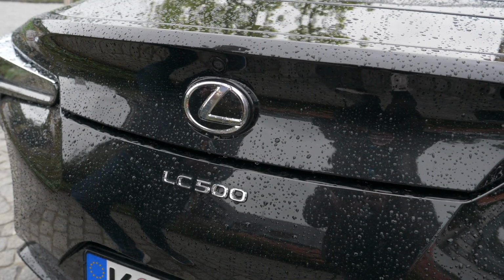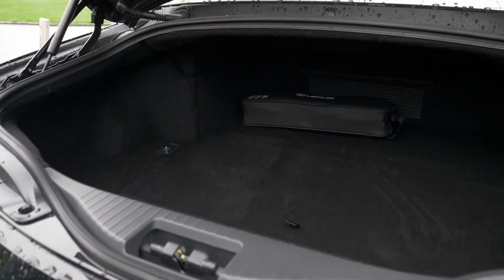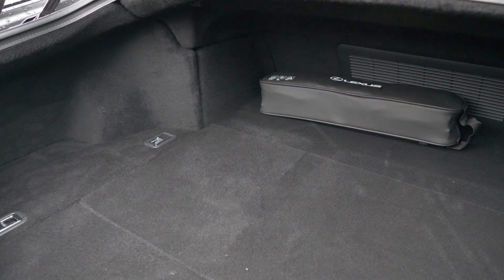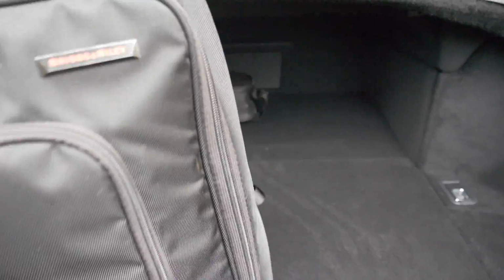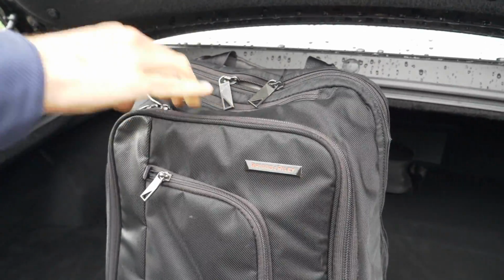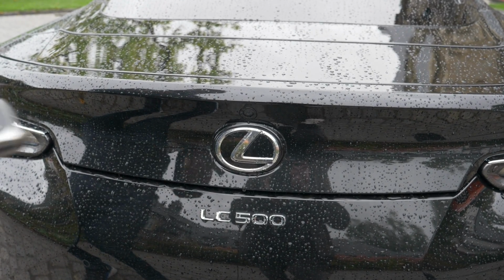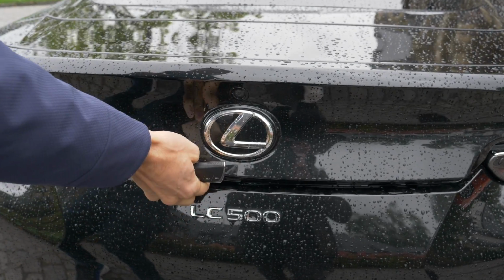Now to the trunk comparison, this here being the Coupé. Here we go. Well, for a car in general, really limited already. So when you put a backpack inside here, height-wise, you can see this is already limited. Let's just test that. Yeah, I have to squeeze it a little bit, but then it does actually work. And you open it from the inside of the car, or here then with the key.